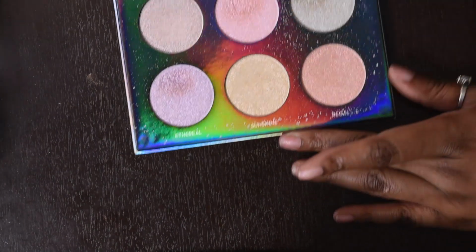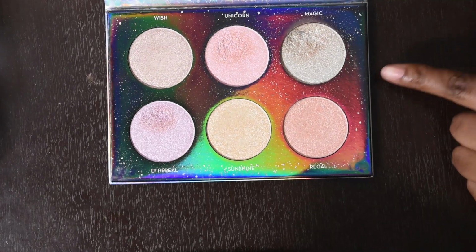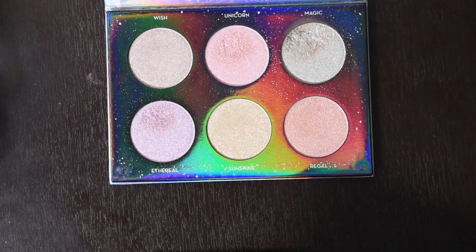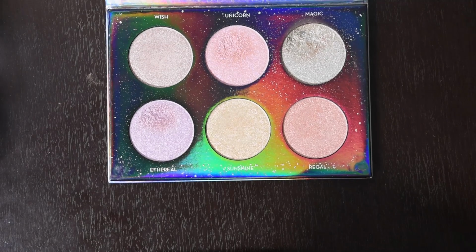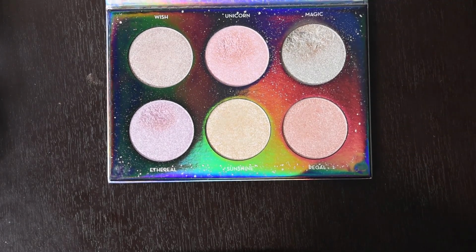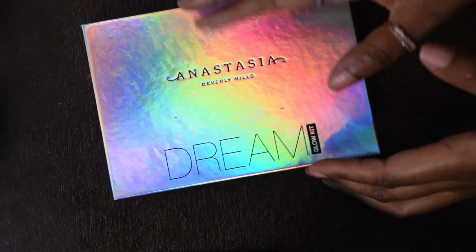My ABH Dream Glow Kit, though, I actually really do enjoy this highlighter palette, specifically because it has more shimmery, glittery highlighters. I just felt like once you buffed them onto the skin, they looked beautiful. And although these look really weird, these are dual chrome, so they really work for my skin tone. And they have a see-through-ish base. I think I'm going to keep this one.